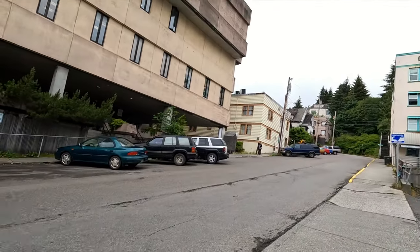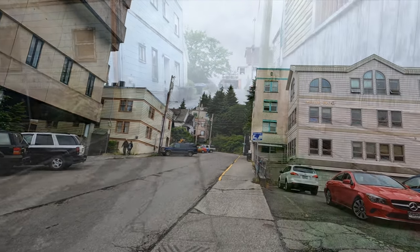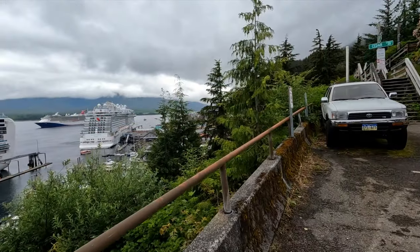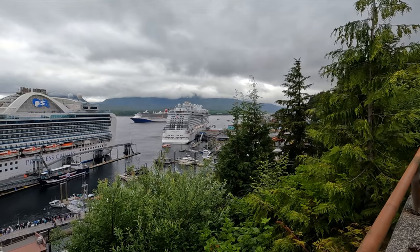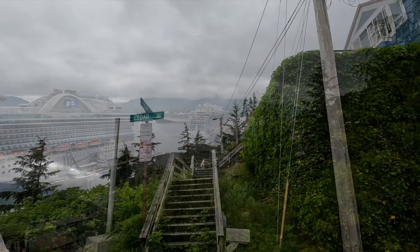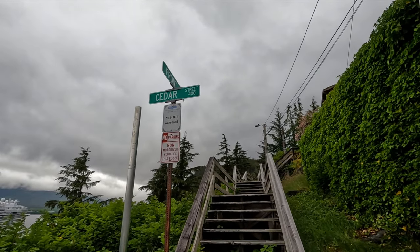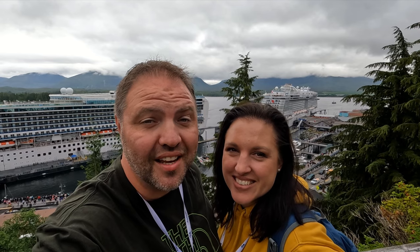Hiking the hill to find the lookout of the ship. It should be up here somewhere. Some of the back streets to get there, and we have made it. There's the ships there. This is at the corner of Cedar and Front Streets. The Nob Hill lookout here, just above the ships, not too far of a walk, a little bit steep, but great place to get good pictures of your ship.